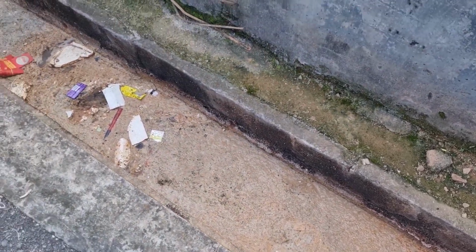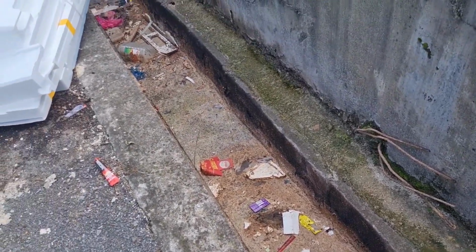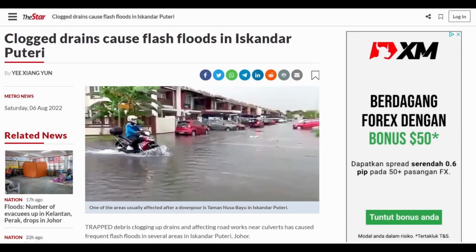Besides, the water might end up pooling in the corners near the building's foundation, and it will weaken the structural integrity of the building. There are a few cases that already happened in Johor Bahru where flooding occurred due to clogged drains.